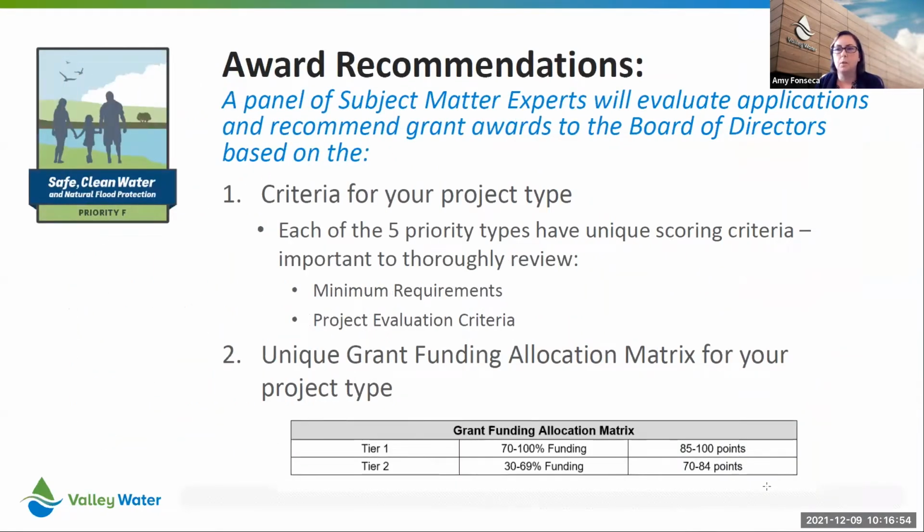Okay, so we're gonna go now into the scoring criteria. So again, you'll wanna check out the standard grant guidelines. And the award recommendations are based on a panel of subject matter experts. They evaluate the applications and score them based on the criteria that's spelled out in the grant guidelines. So you'll want to check that out while you're putting together your application and scope and plan.